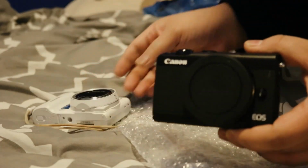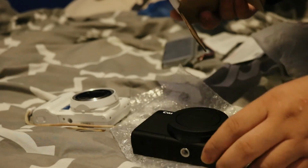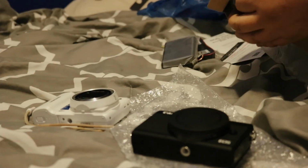She's excited. She said, "Daddy, get that out. Come on, let's test it out." Okay, baby girl. Yeah, we're gonna test it out.